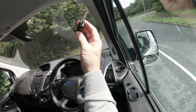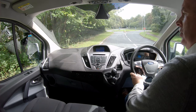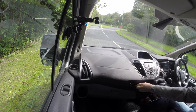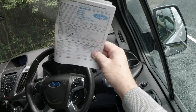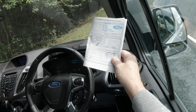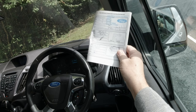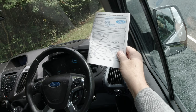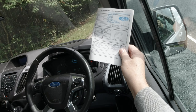Okay, proper key, proper blade, proper ignition. There you go. We've got air conditioning in this vehicle as well, which is quite handy because it's pretty warm today. Full service history, stamp book. 24th of the 8th, 2015, it was PDI'd. 25th of the 8th, 2016, at 15,436 miles. It was serviced at Essex Auto Group. 4th of the 2nd, 2017.